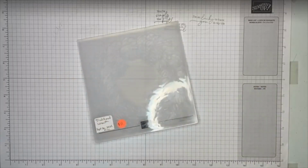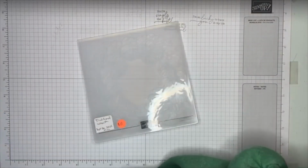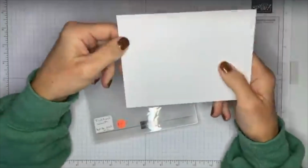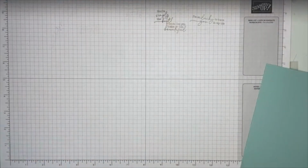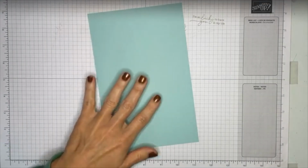So what I'm going to do, let me pull in some of my supplies, just kind of give you an idea. Oop, nope, that envelope, I need to get another, I don't know where I grabbed that one from, but it already had a stamp. So we're just going to use an envelope. I've got a Pool Party card base. That's just the standard 8.5 by 5.5 card base.